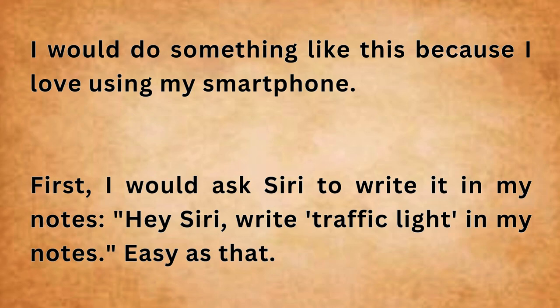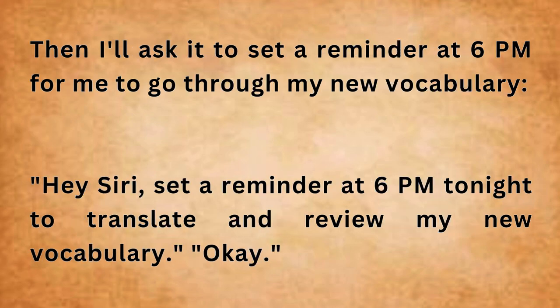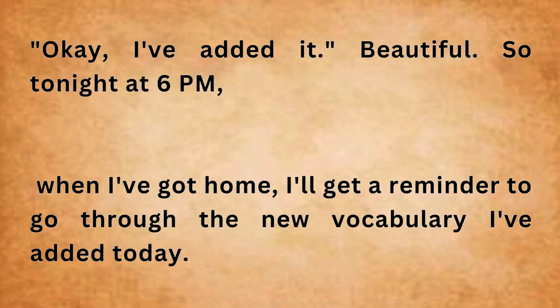Easy as that. Then I'll ask it to set a reminder at 6 p.m. for me to go through my new vocabulary. Hey Siri, set a reminder at 6 p.m. tonight to translate and review my new vocabulary. Okay, I've added it. Beautiful. So tonight at 6 p.m. when I get home, I'll get a reminder to go through the new vocabulary I've added today.